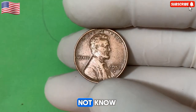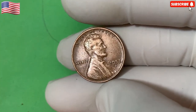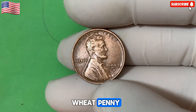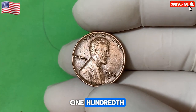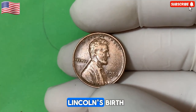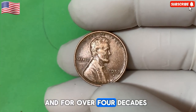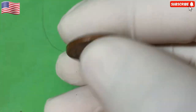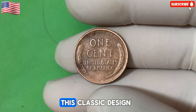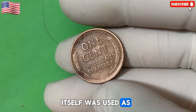But what you might not know is that it was also a time when the U.S. Mint was producing millions of coins, including the Lincoln wheat penny. The Lincoln wheat penny was introduced in 1909 to commemorate the 100th anniversary of Abraham Lincoln's birth. It was beloved by the American people, and for over 4 decades, it was the 1-cent coin in circulation. But in 1953, this classic design was still going strong, and the penny itself was used as widely as ever.